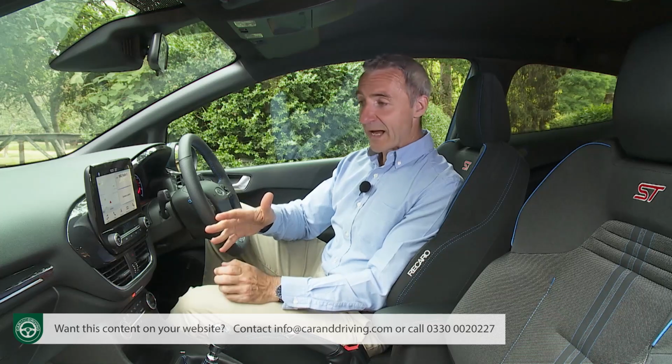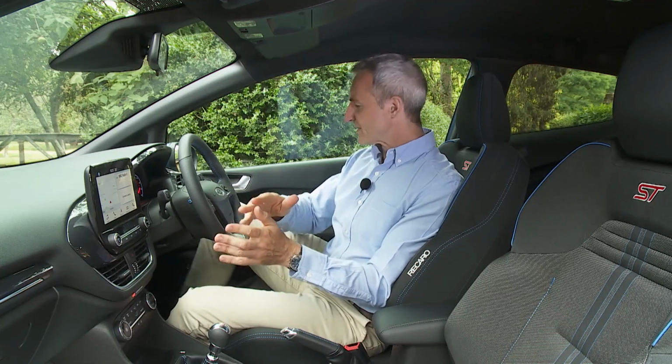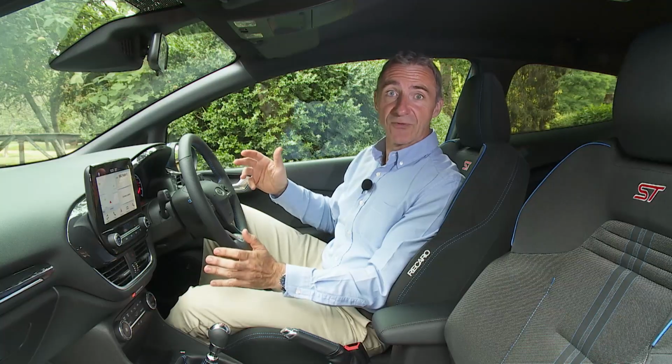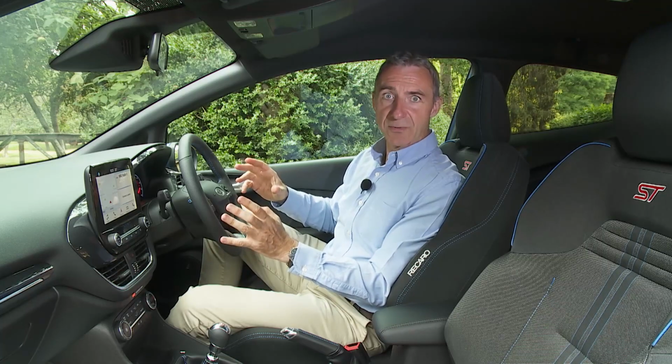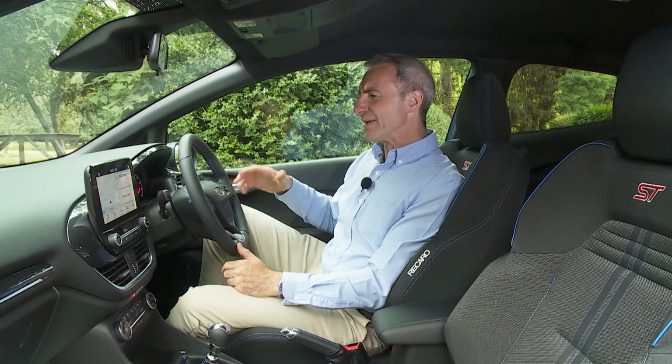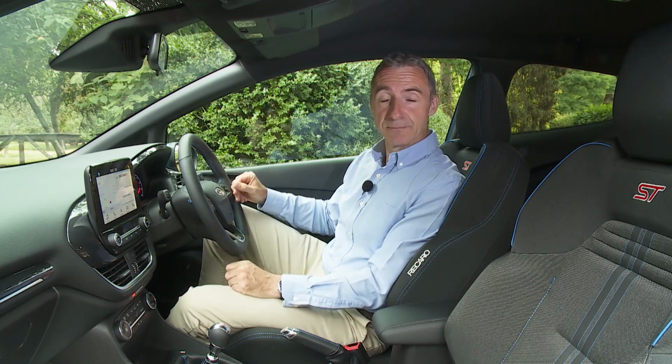the controls. As for build quality, well, the glove box lid and the door handles let the side down a bit here, but what's important is that the bits you regularly interact with, the wheel, the gear knob and the indicator stalks, for example, all feel significantly more upmarket than you might expect from a mainstream branded model.